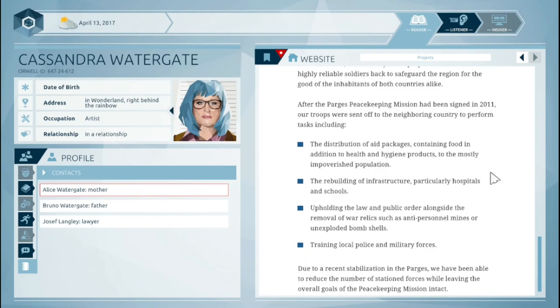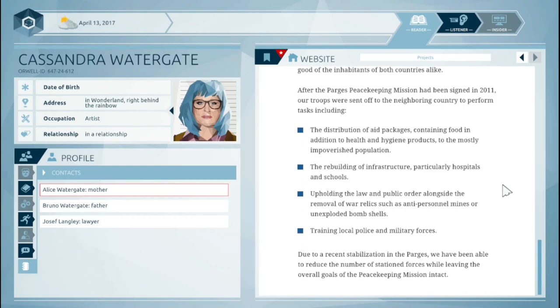Wonder why they're impoverished. The rebuilding of infrastructure, particularly hospitals and schools. This sounds good. Oh, there we go. Upholding the law and public order alongside the removal of war relics such as anti-personnel mines or unexploded bombshells. The second half of that sounds good, but what do they mean by upholding our laws or their laws? Okay. Ooh, training local police and military forces.